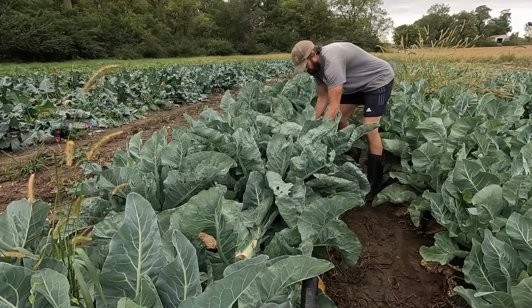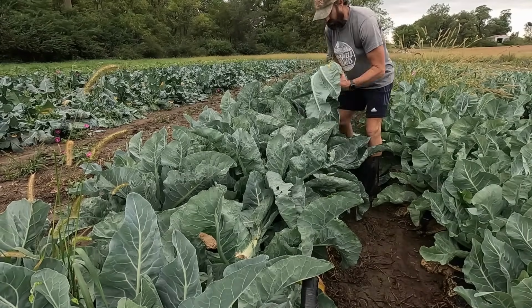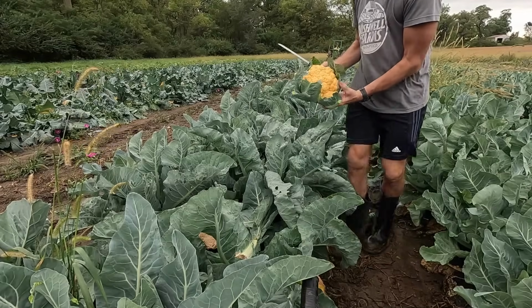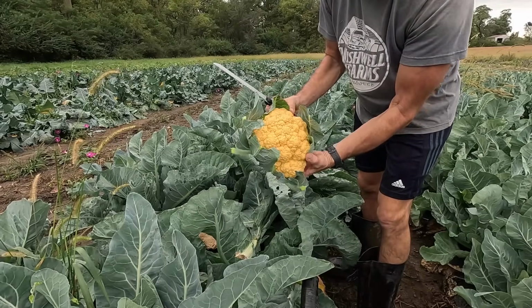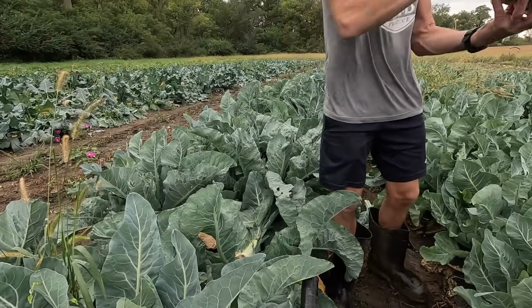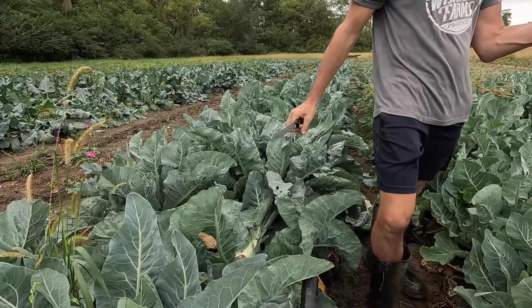Oh, here's a beast. This is a nice one. That's how we typically like all of them to look. That's about an 8-inch head. Beautiful. Look at that beast. Wow.